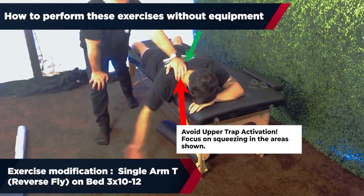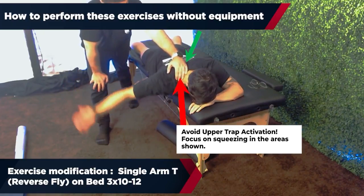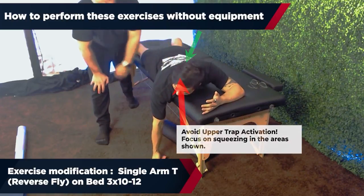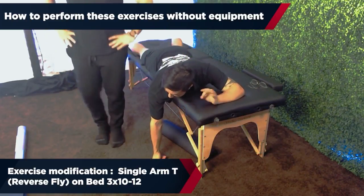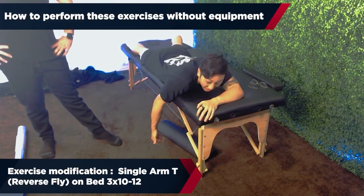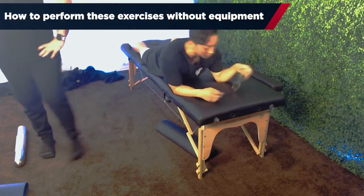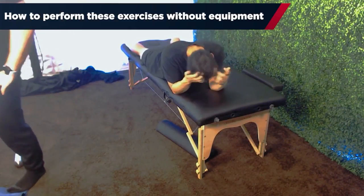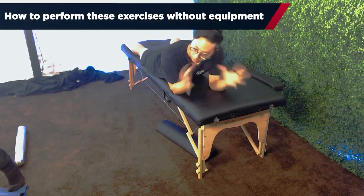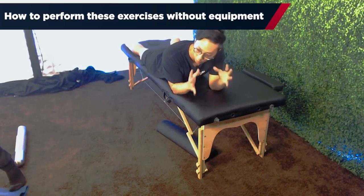Supple, yeah. So this is the T, or the reverse fly, unilateral reverse fly. If you do enough, it can really work on the muscles that are crucial here. If you feel like your shoulders are elevating, you're really needing momentum, then maybe you want to cut down the repetitions just to the point where you can do clean form repetitions only. So start with about 8 to 10 and work up from there. So that's one option.